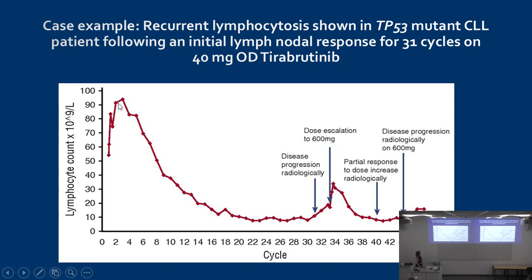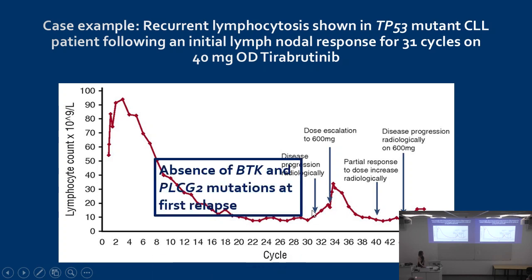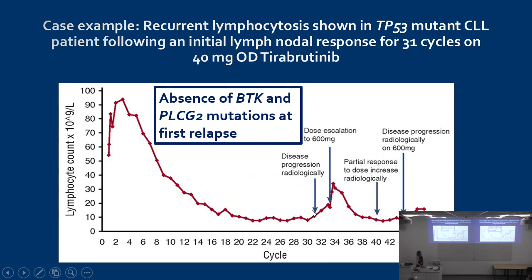So they had about a 1.8-fold increase, and then over the course of nearly 2 years, it finally comes back to baseline. Unfortunately, after 30 cycles, they then began to see disease progression on a scan. So at that stage, we looked for the presence of BTK and PLC gamma 2 mutations, which are commonly seen with this drug. And this patient didn't have those mutations. So what we did then was to escalate the dose up to 600 milligrams. And again, what you can see is this increase in the lymphocyte count again. And the patient continued to respond for over another year. Unfortunately, then they did progress at this point in time and went on to subsequent treatment.